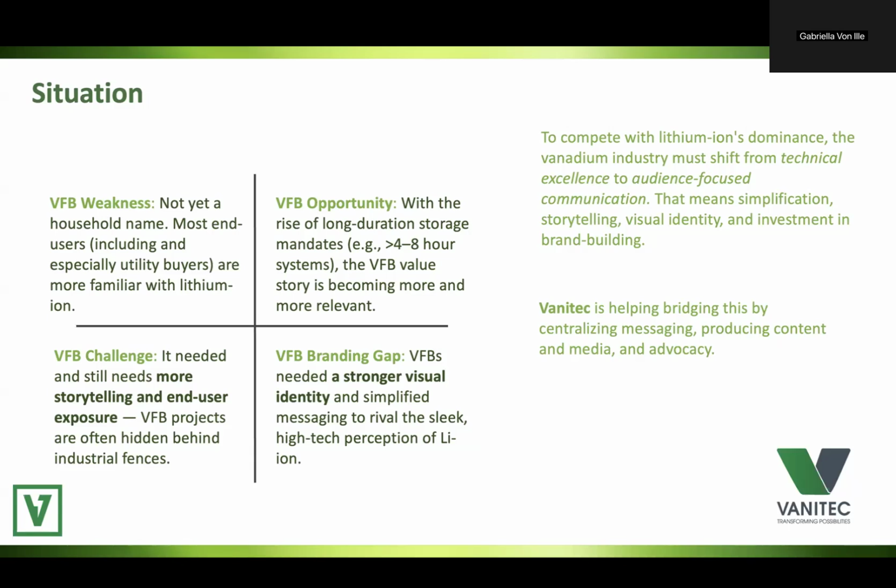And if we're looking at the challenge that the battery has, it needed over the years and still needs more storytelling and end user exposure. So we want to show real projects over and over. And at the moment, a lot of the vanadium flow battery projects are often hidden behind industrial fences. If we're looking at the gap, there's a branding gap, and we saw that the vanadium flow battery needed a stronger visual identity and simplified messaging to really get the message out about a sleek, high-tech perception compared to its competitors.